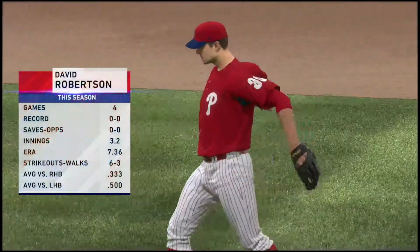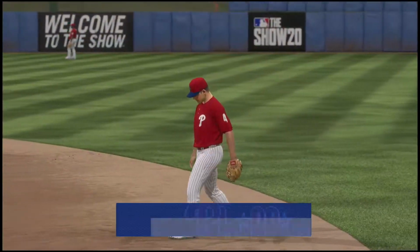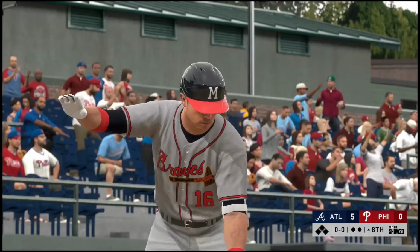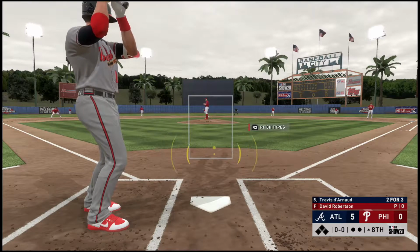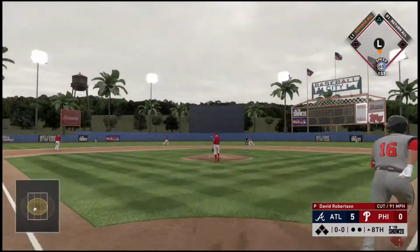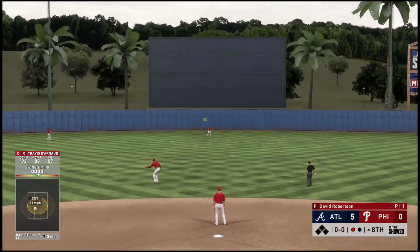David Robertson is out from the bullpen here as he'll be making his 5th appearance this spring training. Scott Kingery is also into the ballgame now as he takes over at second. Ready to begin the 8th, and that'll bring in the veteran catcher, Travis d'Arnaud. He's ready. Here's the first offering. Line drive to center field. Marchand is right there, 1 down.